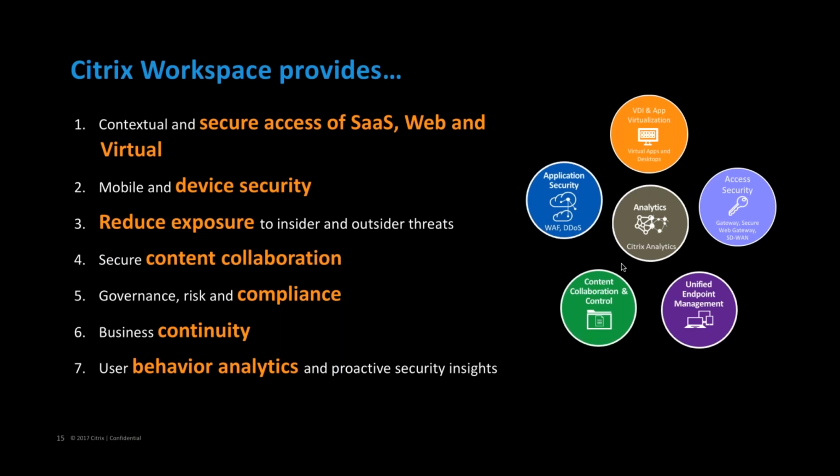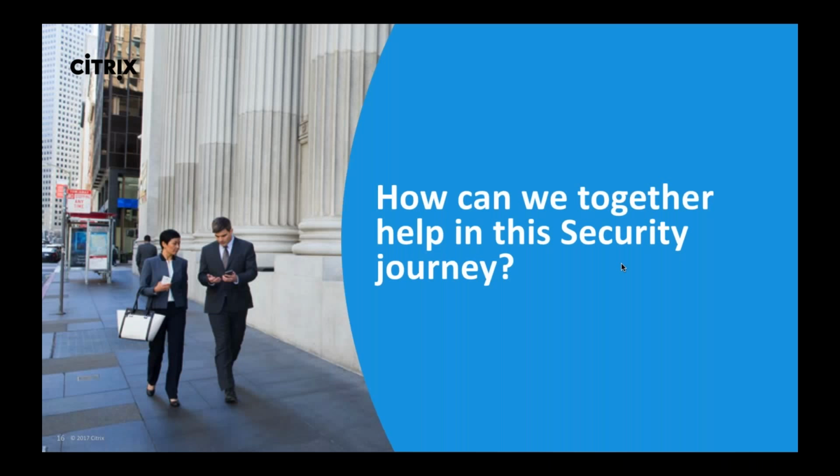We address business continuity, user behavior analytics and proactive security insights through our Citrix Analytics software. So we have this whole suite of software available through Citrix Workspace, which addresses the IT complexity and the end user experience which we've talked about so far. So now let's see how Citrix and our partners, Citrix Ready partners, can help in the security journey.